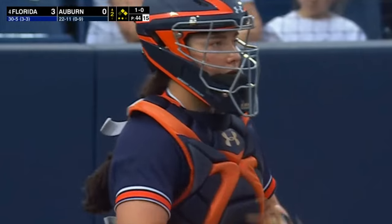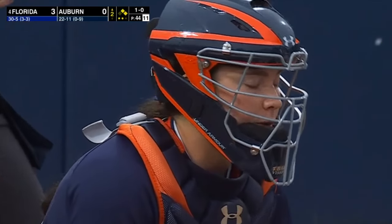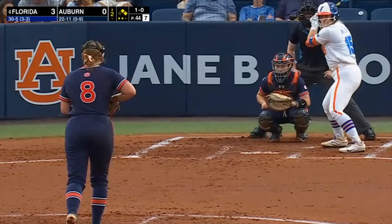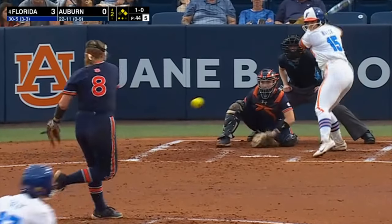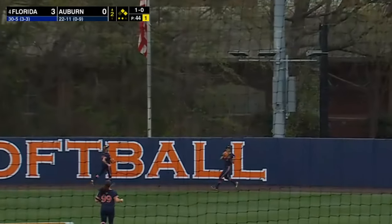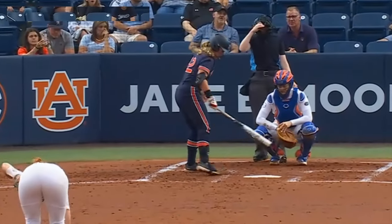One ball and no strikes to Reagan Walsh. She is the 8th batter of the inning here for Florida. The 1-0 pitch. Hit well to center field. Back deep, and Tresvik is able to make the catch on the warning track for the series between Auburn and these Florida Gators.